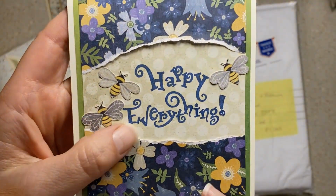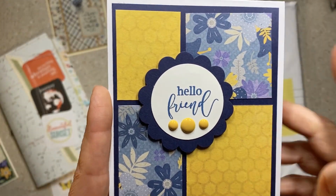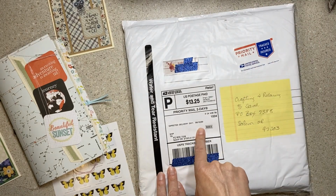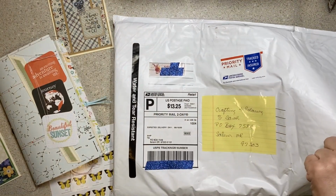This was a card I made with my scraps, and you saw that in my No Paper Left Behind for last month. When she sent this, I was like, oh, it's so pretty. I have to get moving on that paper pad. I don't know what's in here. I definitely do not deserve whatever this is. I cut the end, but I didn't peek.